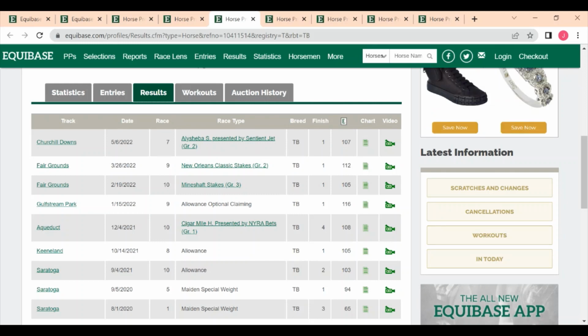4 victories, 3 of them in graded stakes races, and all have been quality stakes races. If you look at the fields he was going up against, a really good victory last time out in the Ali Sheba. He got shut off by Happy Saver, had to take up, and still ended up winning the race convincingly. I think that he'll win this race. I think that he's the best horse.